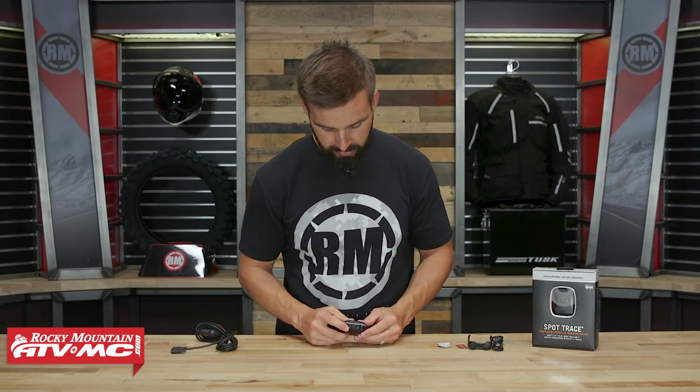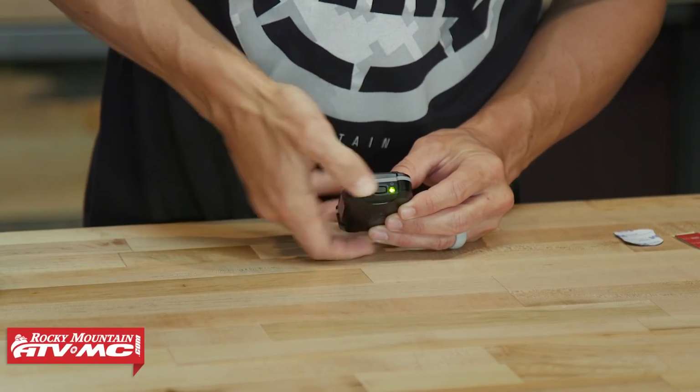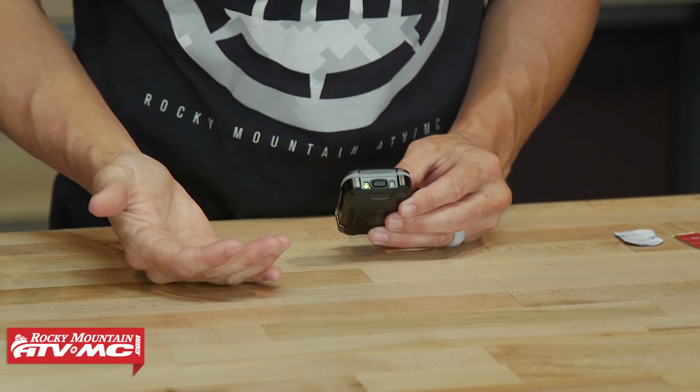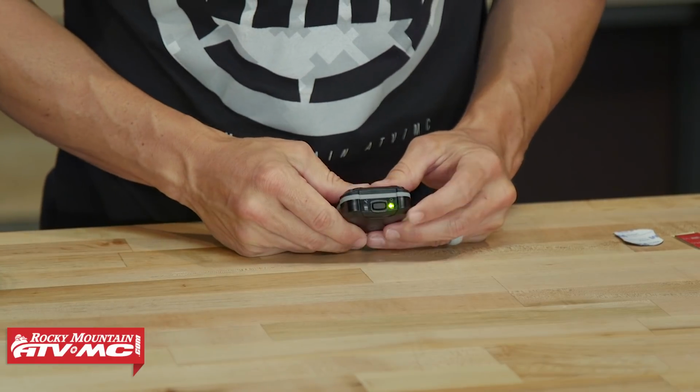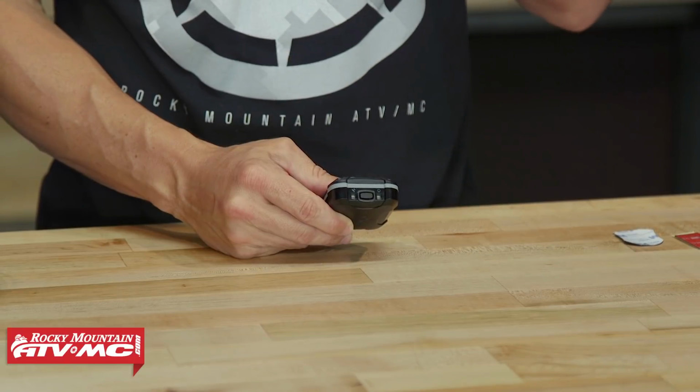I do want to point out too, here on the top, that's your power button. When you fire this thing up, I'll actually go ahead and turn it on right now. It's going to start to blink green. After it's done blinking green, your power button's going to blink green. That's letting you know that you're on, you're good to go. If that's blinking red, it's because your power is low.